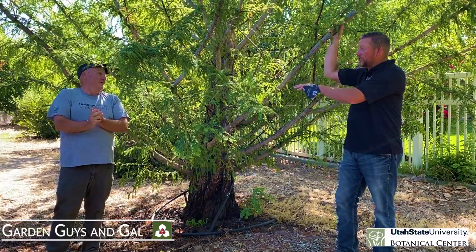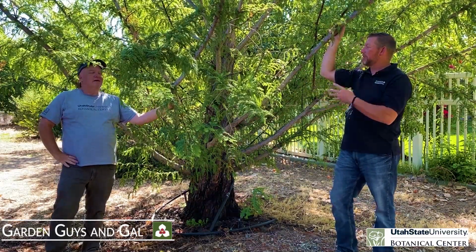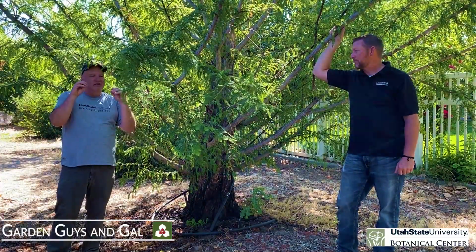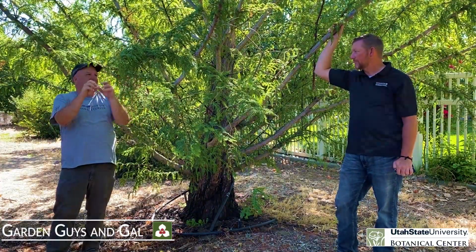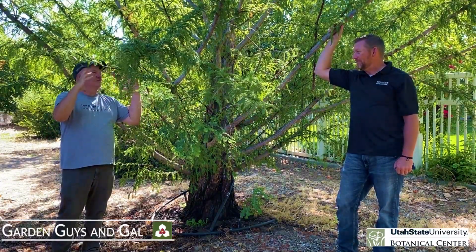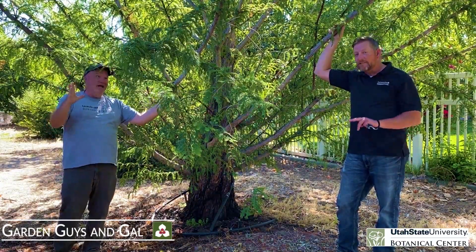But before those needles drop, they go a bronze orange color. They're a really unique tree. They really are. And in the spring, even as the new needles come out, I love that look. It's just a real pretty focal point. But they're big. Yeah, give them some space.